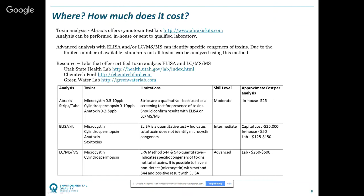But for water systems, especially water systems that are at high risk for treating drinking water sources, there is some in-house monitoring that you can conduct. I threw together this table of what type of analysis, like the strip tests. You have to purchase these strip kits. Like I said, it's more of a qualitative result, but it's a great precursor or trigger type analysis.